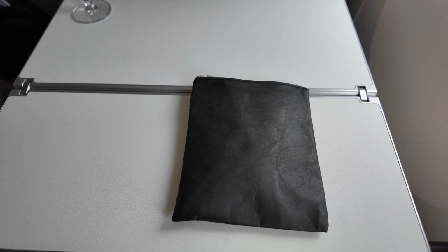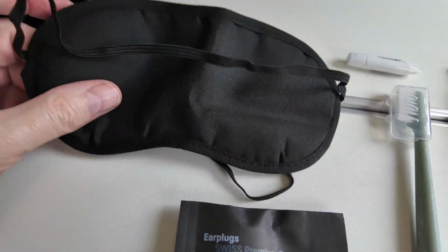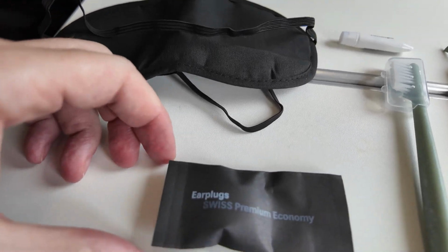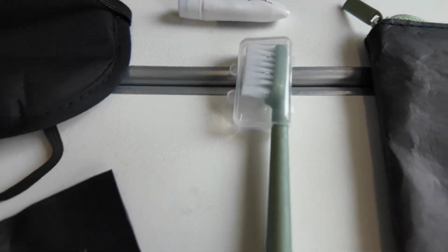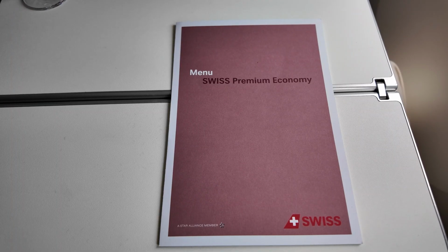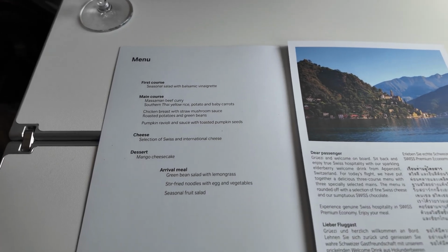The amenity kit comes in this papier-mâché pouch that doesn't look like much. Honestly, it's pretty poor looking. As for the contents, it's really just the basics. Nothing special for a premium economy amenity kit. Time to check out the menu. Let's see what's in store for us on this 11-hour journey.